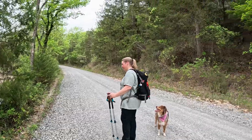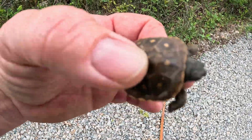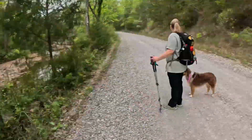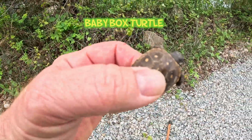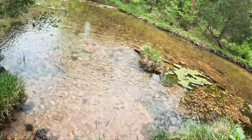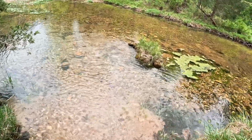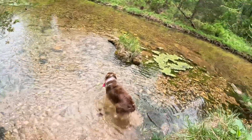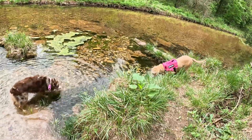So we're walking back down the road to the car, and this little guy was crossing to get to the creek over here. I'm not sure where he came from. He was out the bluff. I don't know. Unless they laid their eggs over there, but we're gonna help him get into the creek. So real quick, I wanted to show y'all this spring here, bubbling out of the ground. How awesome is that? And it's cold too. Good spot for your pets. They love it.